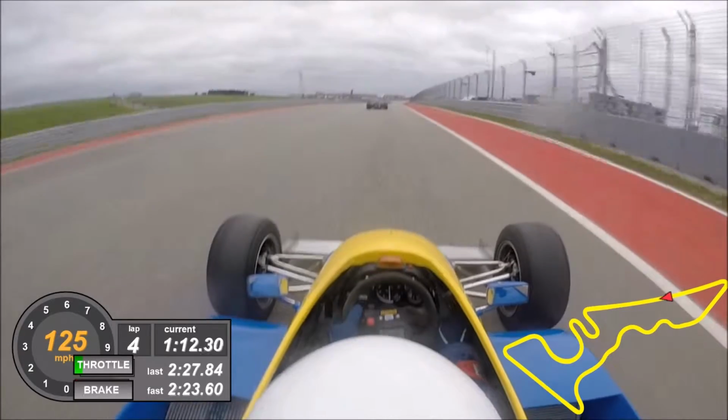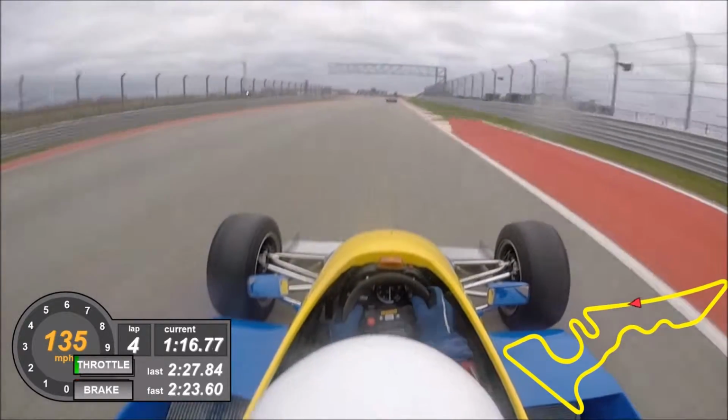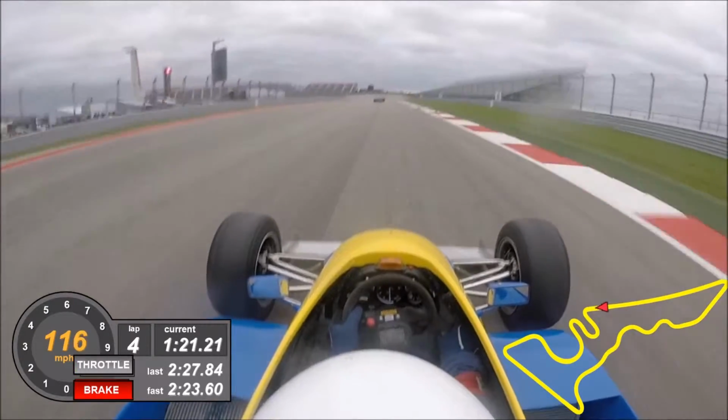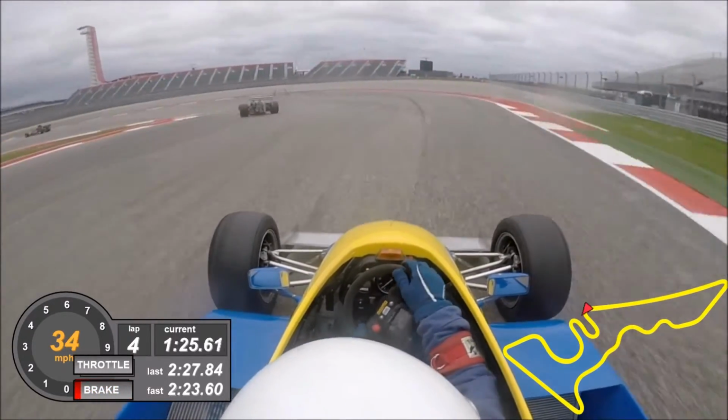So you probably saw me wave as Philippe went by. I was getting kind of silly about it because every time I pass him, he'd go right back by, so I'm just kind of waving at him. We're in the back of the pack, but we're having a lot of fun.